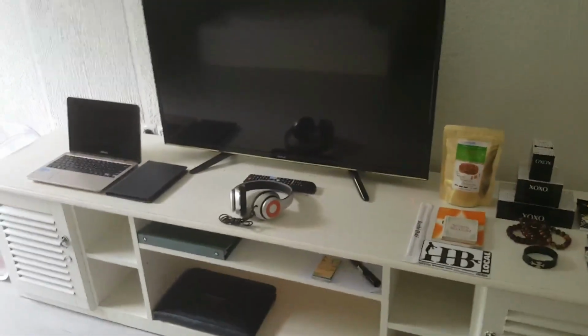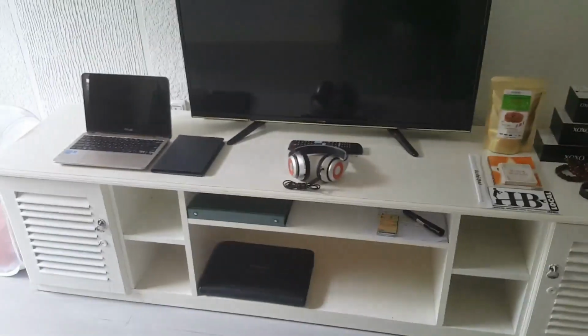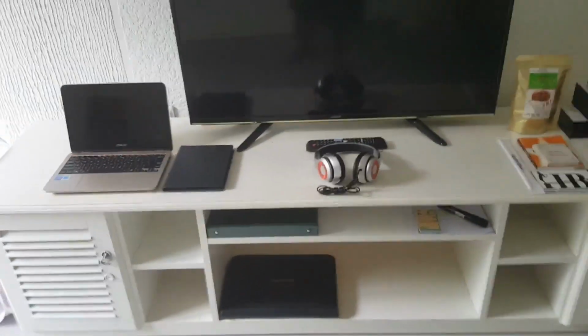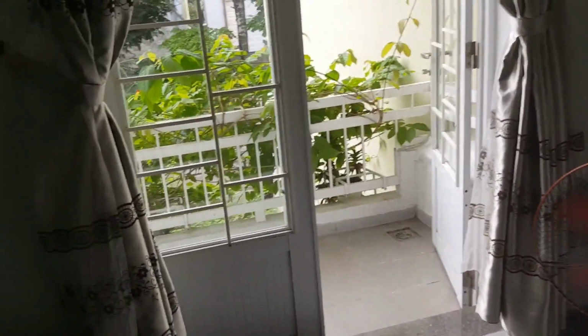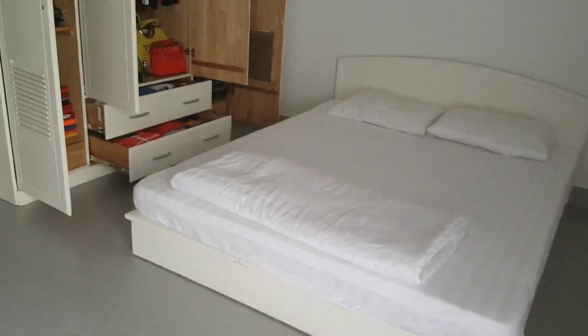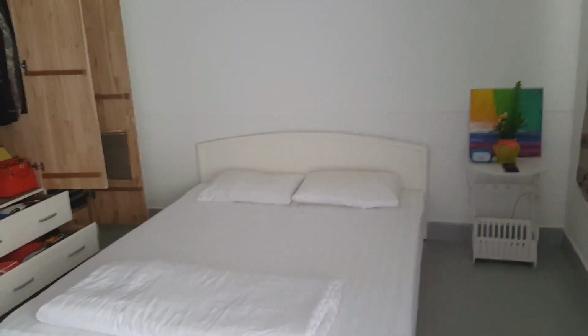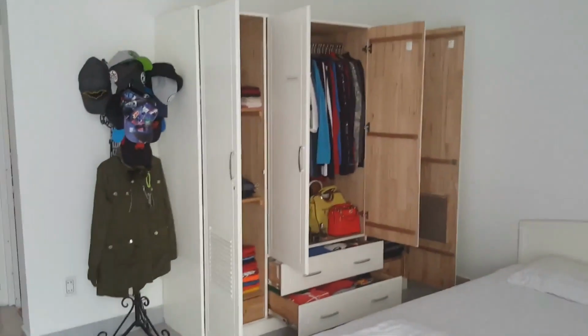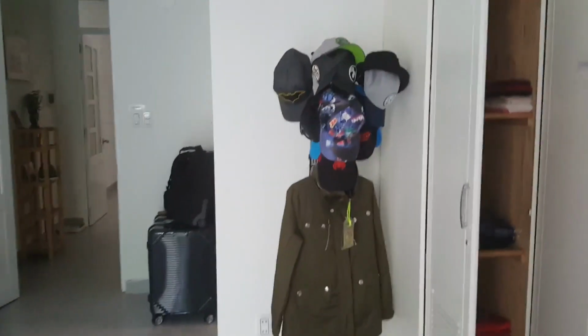They did come with 2 flat screen TVs. The computer is mine, the tablet is mine, but the desk and the little entertainment center it came with, and the TV it came with, and the fan. That's the balcony right there. We'll go out there in a second. But over here, we have the 2nd bed, and a little table stand, nightstand right next to it. Got my little rack over there, which it also came with.